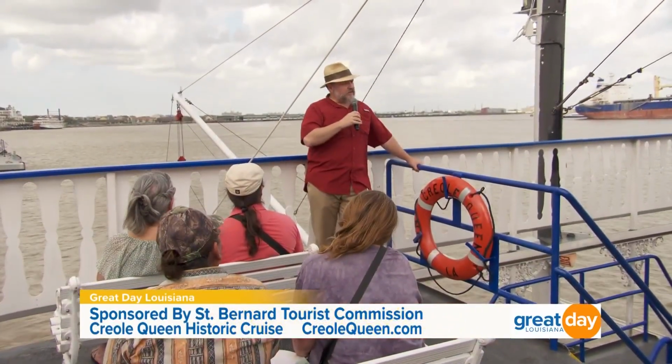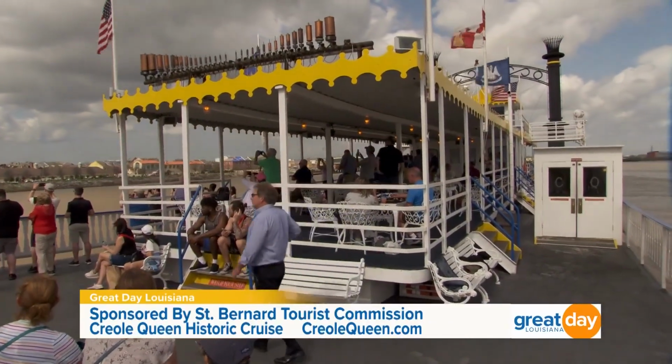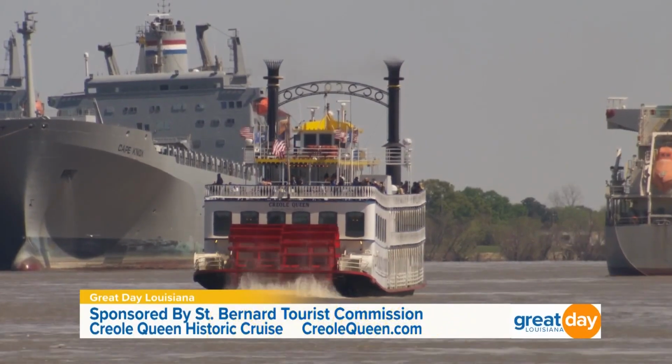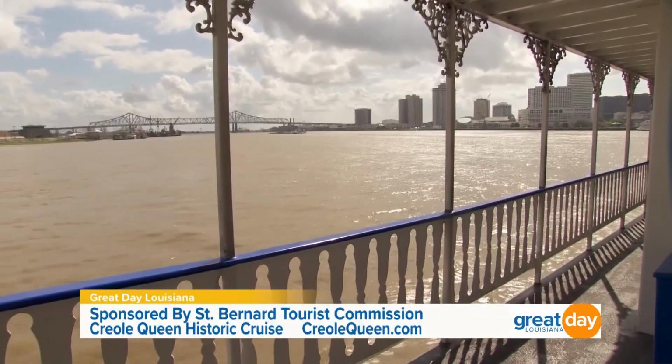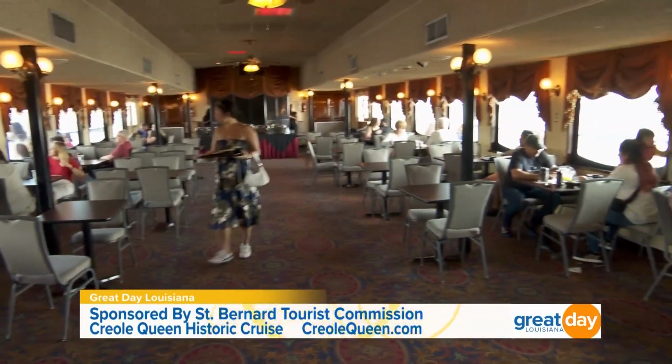And then after that, if people don't want to listen, there's going to be music playing on board. There's always people on board that stick around because they just want to eat, drink, and be merry. You know, this is New Orleans after all. That's right. And then when we go back, there'll be music playing inside the entire way back. So if people are here to laisser le bon temps rouler, it is absolutely just fine.